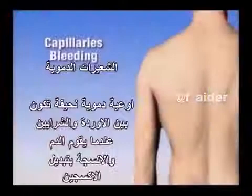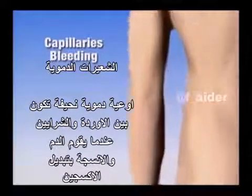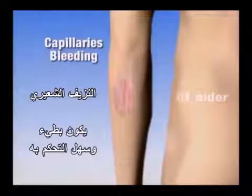Capillaries are tiny blood vessels between the arteries and veins where the blood and tissues exchange oxygen. Capillary bleeding tends to be slow and easily controlled.